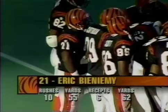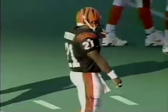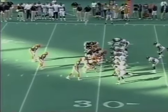There's the numbers of Eric Bieniemy. Came here from San Diego. He said, I want to play. Wasn't playing a lot out there. He's getting the call a lot today, and he will again.